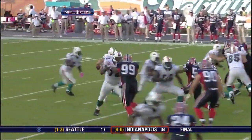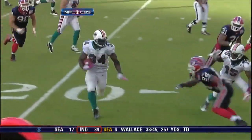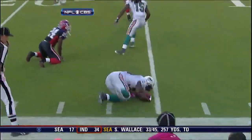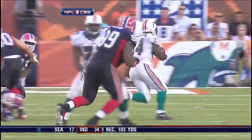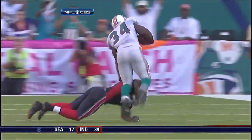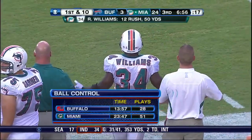They're really starting to wear down the Buffalo Bills defense. They're making plays, getting the blocks, getting the ball in the hands of their playmakers and their ability to run the ball, whether it's Ricky Williams, Ronnie Brown, whether it's Polite or Cobbs. They're able to break tackles and get to the 2nd level. And this Bills defense, they've been on the field pretty much all day.